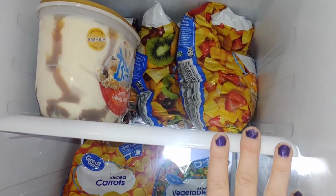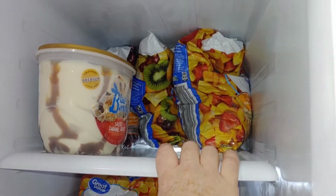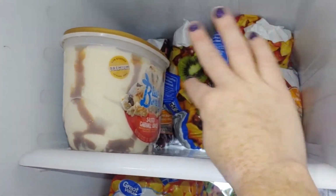I got to free up this area right here. I'm so excited about that. I'm sure it will be filled soon with more ice cream or a bigger bag of chocolate chips. But for now, we'll enjoy this.